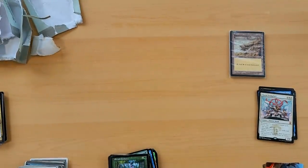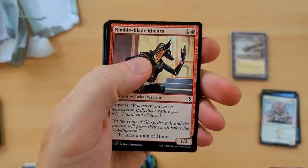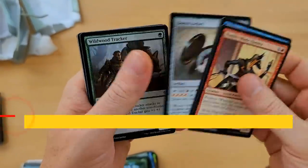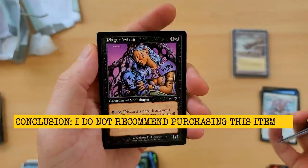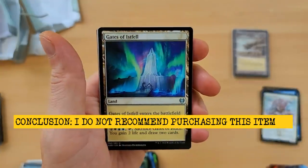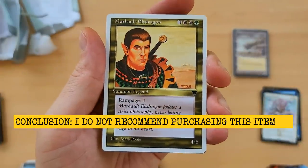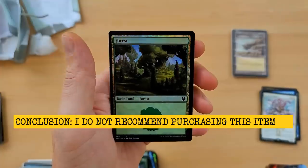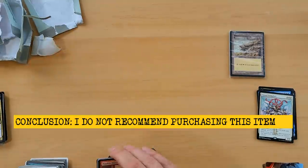Yeah, I would definitely run with the other one, the cheaper one. It seemed like a lot more fun for cheap, and you could easily draft with it. This was a bonus he threw in there. It looks like just some commons. Plague Witch, cool. Gates of Istvel. And, yeah, some legends. Rampage 1. Anyone tell me what Rampage is? No? Forest, way the heck off center. Pretty cool. Okay, that was a foil.